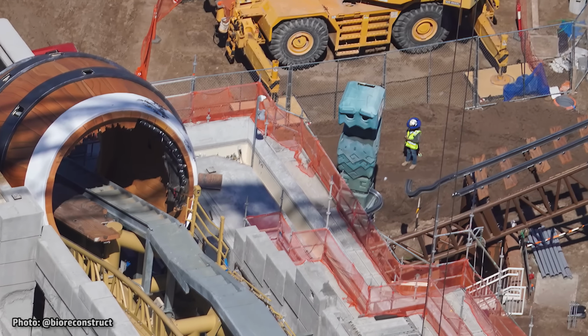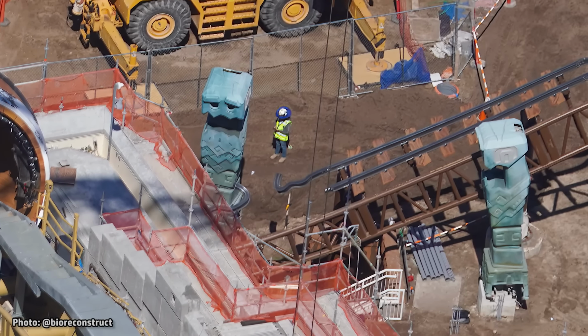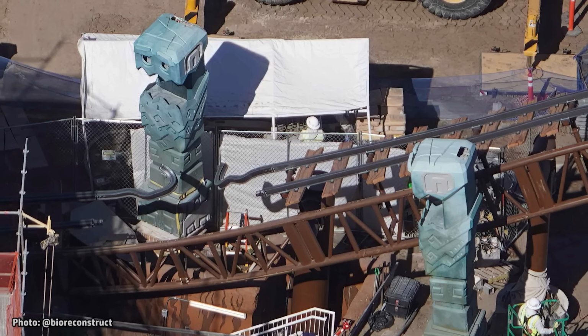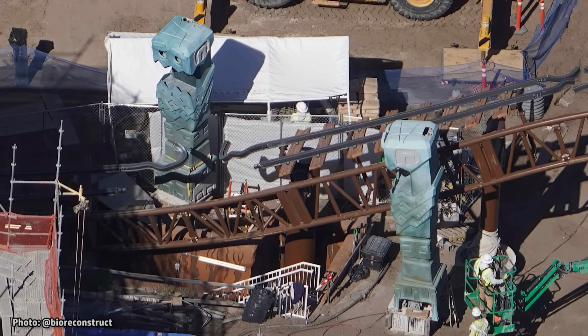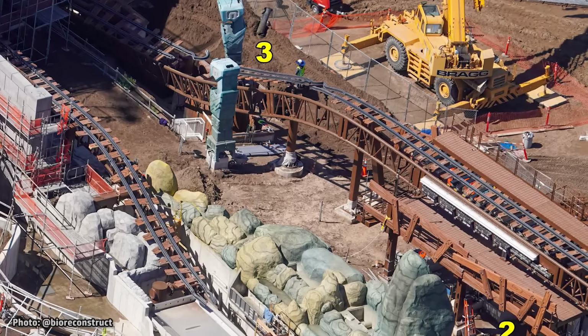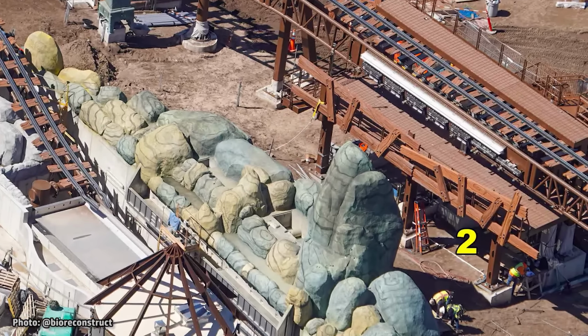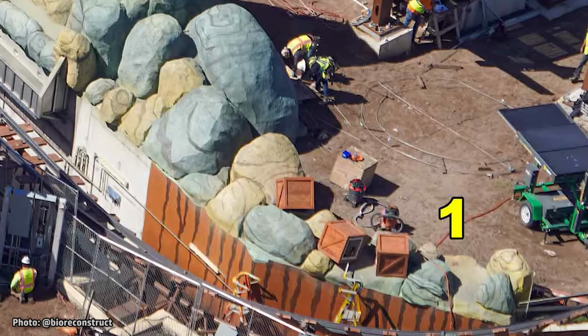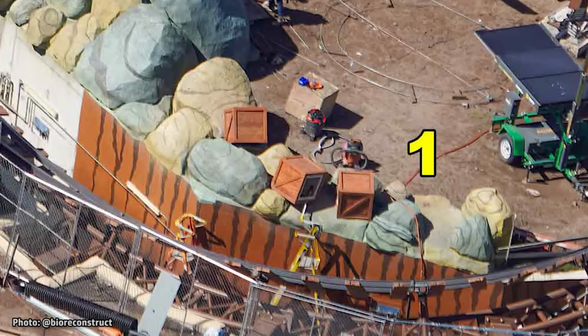On the ground, screaming pillars have been installed since our last update. It was rumored early on that one of these may appear to start to fall toward us as we pass. After the pillars, the rockwork surrounding the water feature scene is being painted, and new prop crates have been added around this turn.